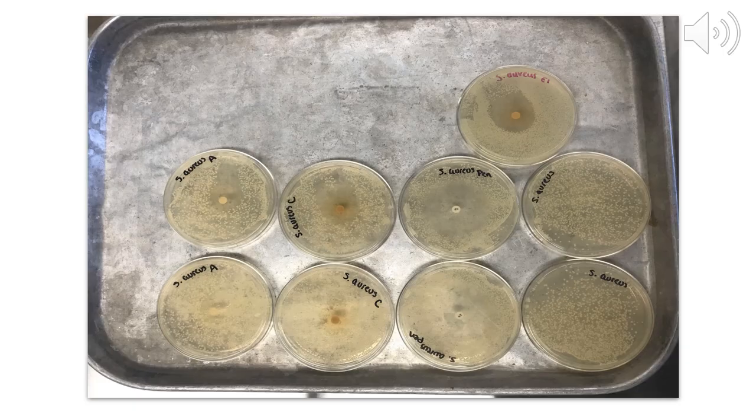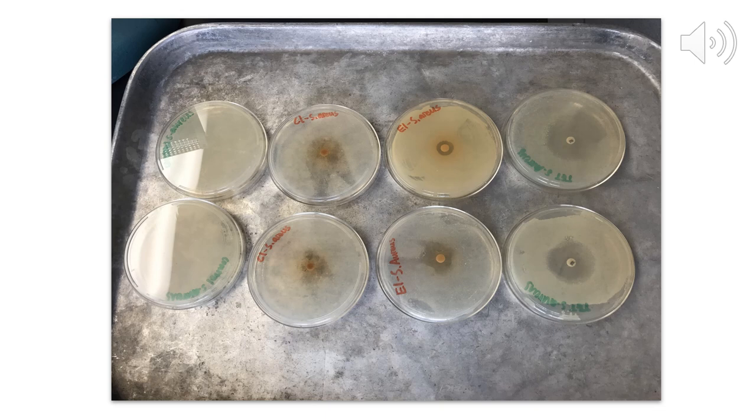Here, we look at discs inoculated with S. aureus and inhibited by the ink. Controls are labeled S. aureus and antibiotic discs are labeled S. aureus pen, with pen standing for penicillin. Further trials are shown above. This particular trial was testing against S. aureus.